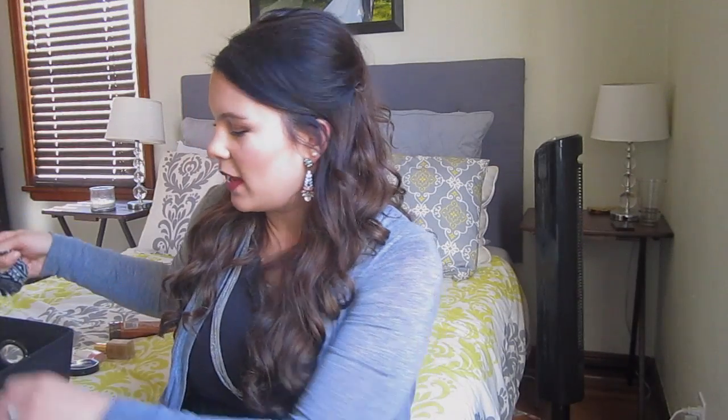Another NYX product that I have been loving, I ordered these when Ulta had their 40% off NYX products, and these are the things that Target does not carry. So this is just a really pretty highlighter, and it can be, I think, subtle if you just use a little bit, or it could be really intense if you used more. So really like this.